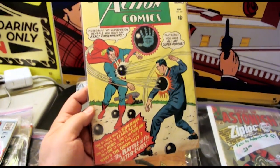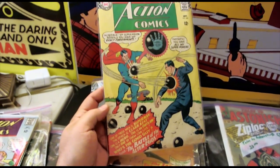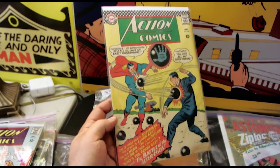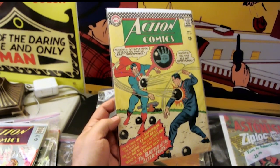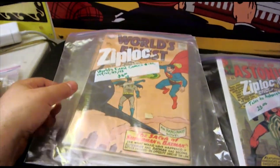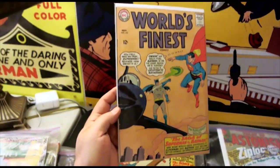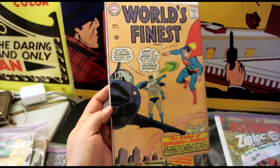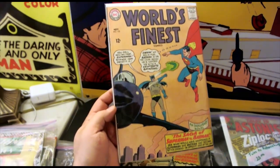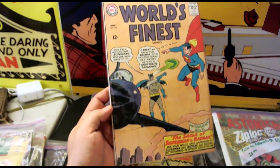And the last one in this lot was 341. Pretty decent 12-center. It's got Clark Kent and Superman battling the alter egos. Next up was a World's Finest lot. And the second copy of this for me, I just picked one of these up a month or two ago at an A1 sale. And this is the saga of Superman versus Batman. Kind of pretty cool with that.